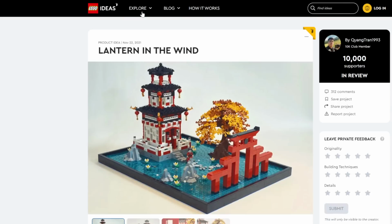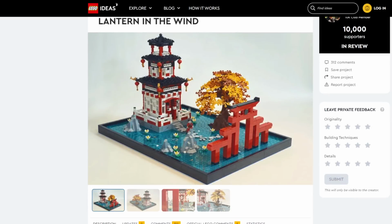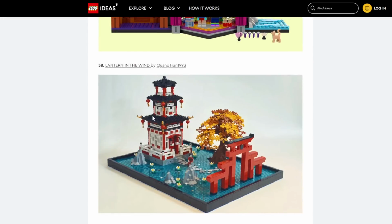Okay, let me see if this has specific one. The Lake House, built in 2008. Okay, this one I feel like might be a bit too random of an idea. Where it's like, okay, it's the Lantern in the Wind Lego idea set. What is it selling here? Is what I usually try to look at this. What is it selling here?